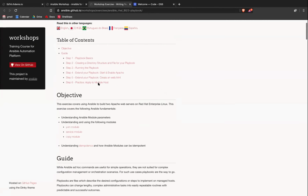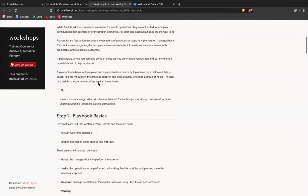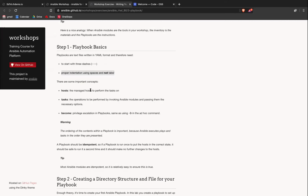I just opened it in a new tab, and I'll just give you some takeaways from this exercise. It does go through playbook basics. So start with three dashes. Indentation is key. That is something I will stress as you're making your own playbooks or as you're reviewing playbooks. The spaces really tell Ansible what is grouped together and how those tasks are organized. So if there's questions on best practices, I'm more than happy to answer those on this call or on follow-ups.